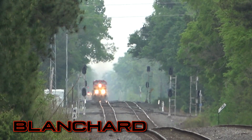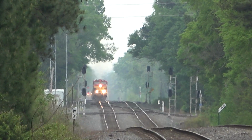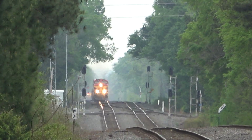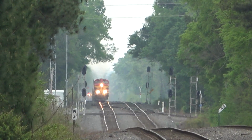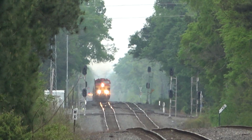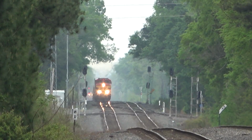We managed to leapfrog ahead of the northbound and set up in the next town of Blanchard. The train has just crested the hill and is currently passing what the railroad calls Texas Junction. This is where trains will diverge west if they are bound for the intermodal facilities of Wiley, Texas. While our train won't be heading to the Dallas area, it will be crossing over from Main 2 to Main 1. The double main line isn't too long in length, as it ends here in Blanchard.